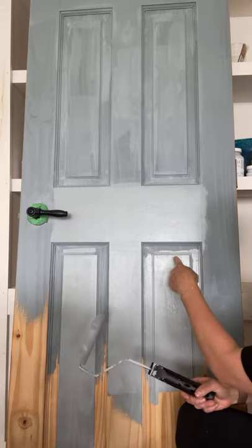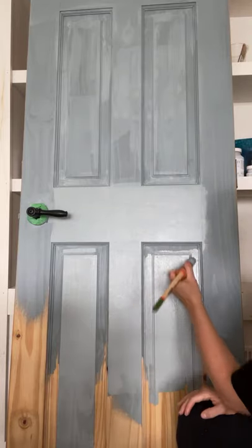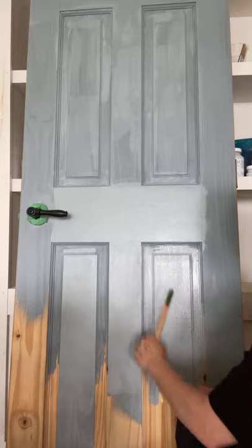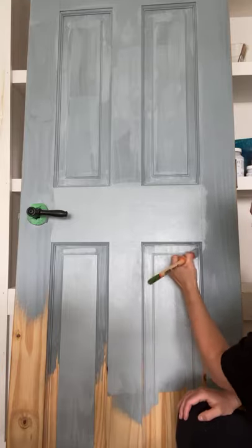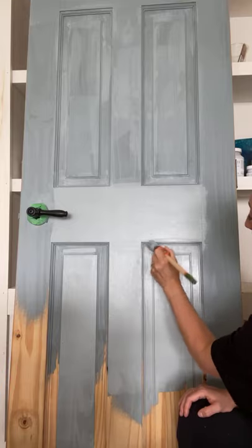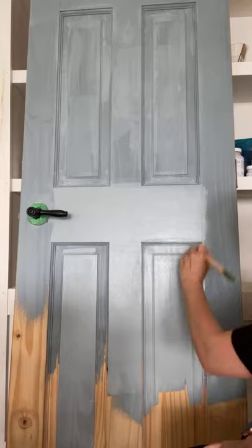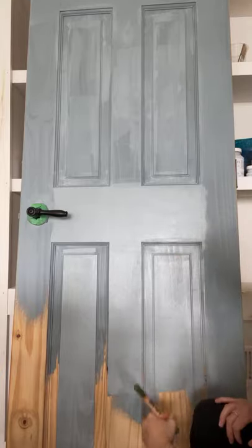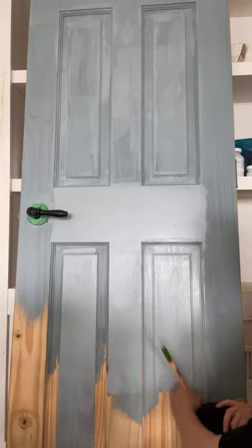So now I've got some excess paint in here. I'm gonna get rid of that with my pointed sash brush. I'm not even gonna dip it in. I'm just gonna take that because I saw some excess paint there. Kind of removing it, but spreading it around to get into those corners there. Beautiful, excellent. Love that, gorgeous. Yeah, this pointed sash is phenomenal.